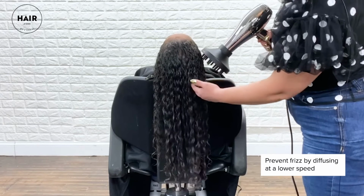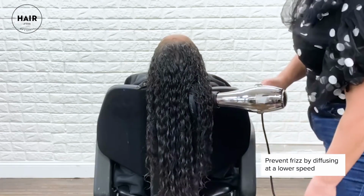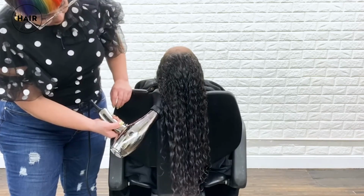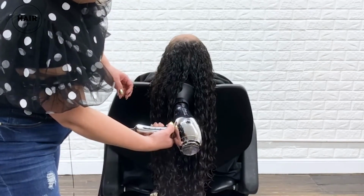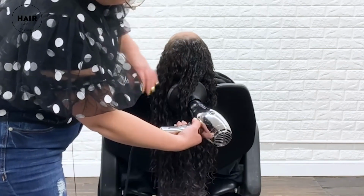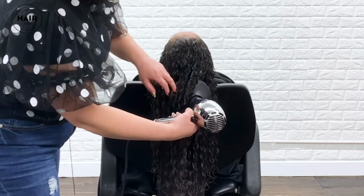Now for diffusing your hair, you want to ideally stay at a low speed. You want to use a cool, warm, or high heat, depending on how your hair dries, how much time you have, and how much product you've applied. Remember that when styling your curly hair, a lot of it's going to be customized to your personal preferences and your curl type. But you do want to avoid a high speed because you don't want to force too much air to the curls that can cause a lot of frizz.